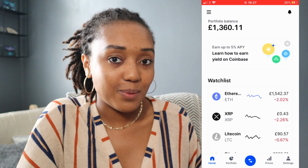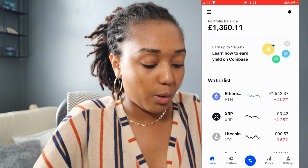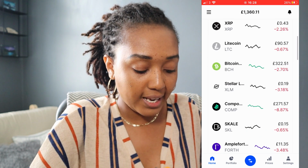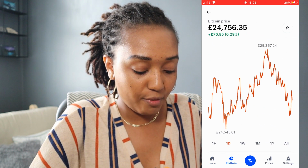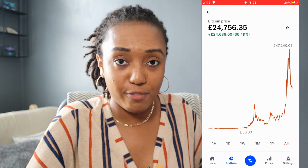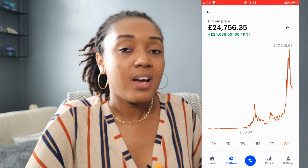Then we've got my Coinbase. With Coinbase, it's still not doing nowhere near as good as it has been in previous months. I'm at £1,300, and Bitcoin, if we look at the past year, was all the way up to about £47,000, and it's just tapered back down.